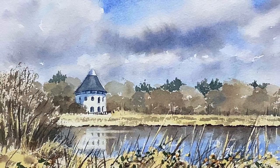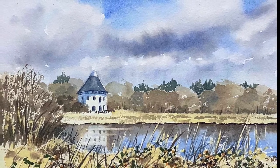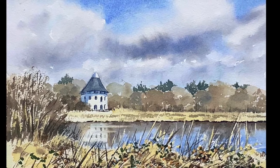This is a larger picture of the view across the lake. If you're interested, at the end of this video there's a time-lapse sequence showing how I built the painting up.